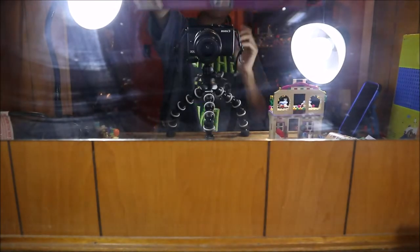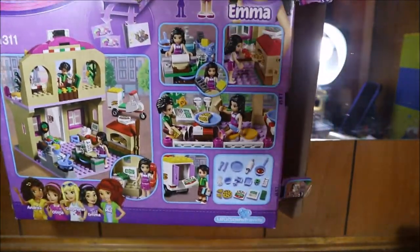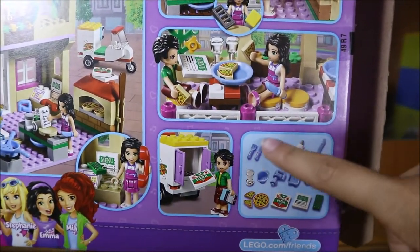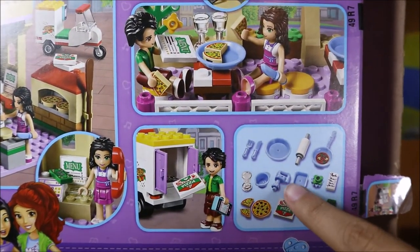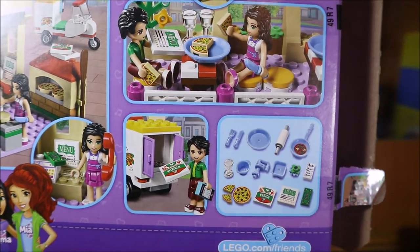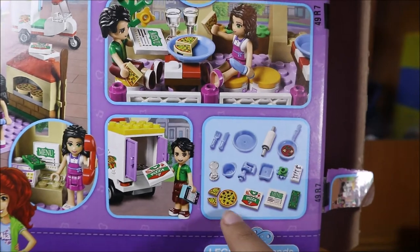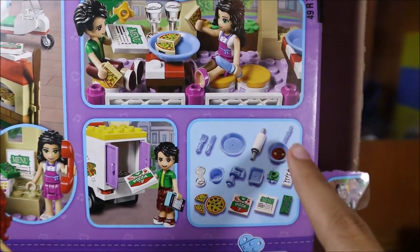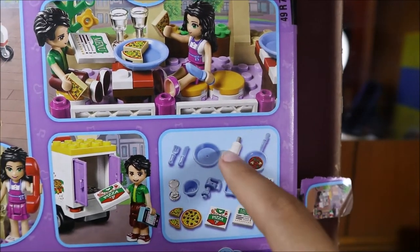Here is the back of the box, and as you can see, right here in this corner. It does come with new kinds of pieces, new accessories and cookware. You have one of those baking griller things. You have a clear glass cup, pizza pieces, a pizza box right there, a pan with some sauce, I don't really know, a roller.